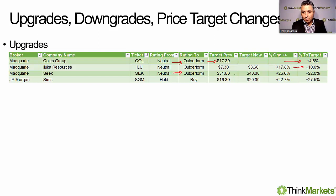Macquarie also on Seek going from neutral to outperform. Price target a very nice 26.6% to the good there, leaving 22% worth of upside. Macquarie noting that the recent removal by the company of recruiter discounts would provide earnings tailwinds, also with unemployment in Australia expected to fall into the low 4s by 2023. This should have a positive impact on ad volumes and therefore on the Seek business.